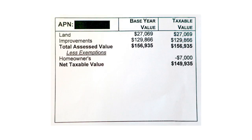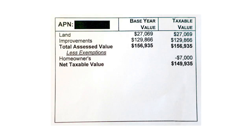This one has a homeowner's exemption. There could be welfare exemptions, religious exemptions, church exemptions, veterans exemptions. There's a lot of different exemptions available. So then the net taxable value is the bottom line that their taxes would be based on. And then the tax rate is 1% of that.